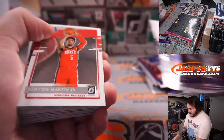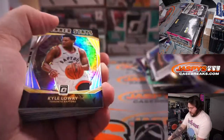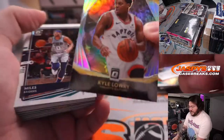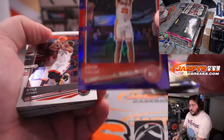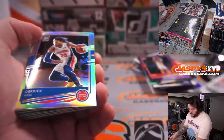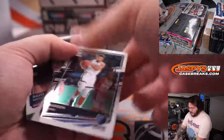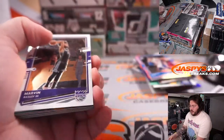Let's get started on our second stack. Kenyon Martin Jr. and Donovan Mitchell Express Lane. Tyrese Haliburton? Winter Stage Refractor Kyle Lowry. John Collins the second. Silver Derrick Rose. Nice one. Winner stays LeBron James.